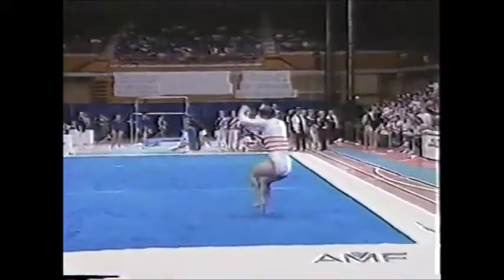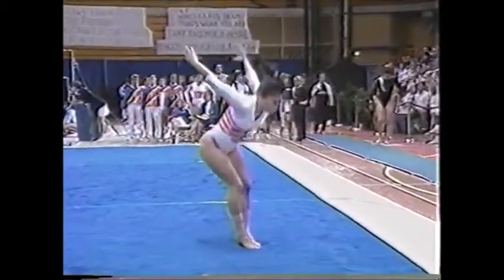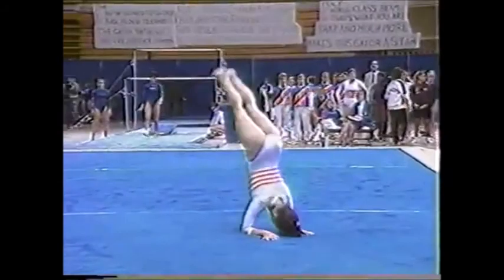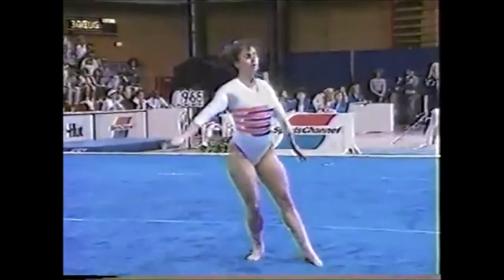Second tumbling line, double twist, a lot of over-rotation. She has been known in the past to have too much adrenaline, Dave, and that showed just on that second tumbling pass. She's going to learn to conserve her energy just a little bit more.